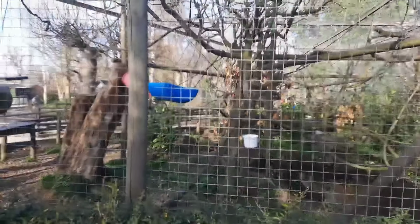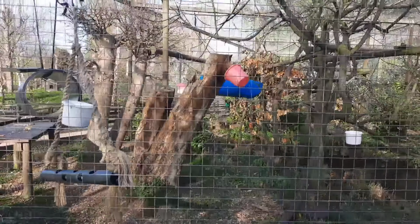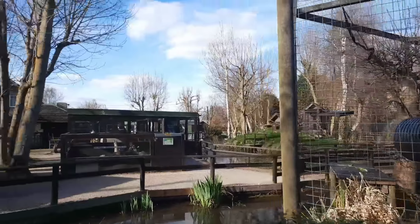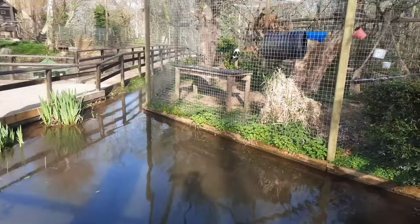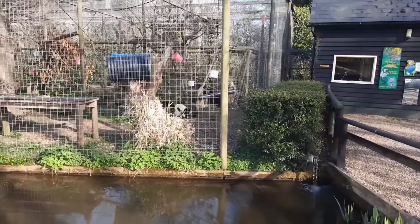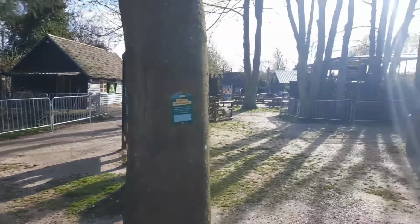When you hear them shouting, they're not fighting or anything. That is just them letting everyone know that they're there. A lot of people, when they hear black and white ruffed lemurs, think, "Oh my god, they're having a fight," but they're not. We'll just spot one at the front there. There's one there, jumping and moving around, as you can see. Very nice.